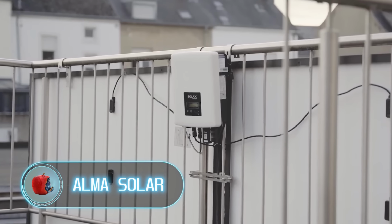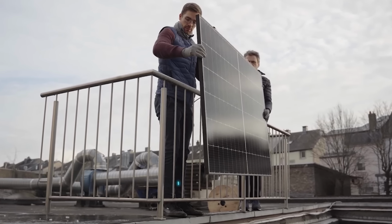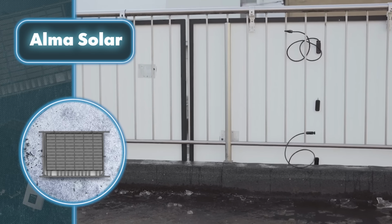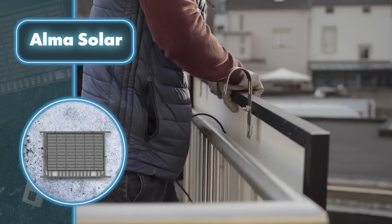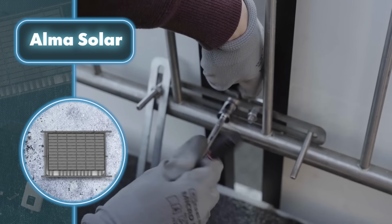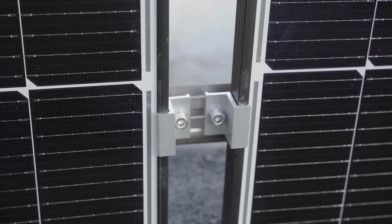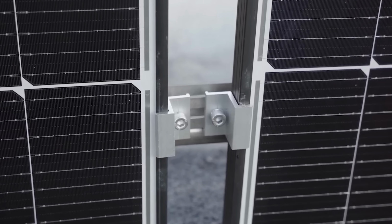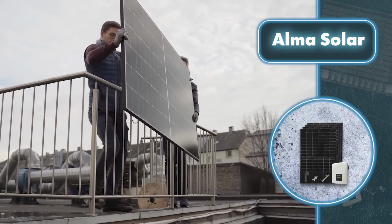Alma Solar. If you've ever considered what to put on your balcony for energy generation, here's a neat idea. Alma Solar's kits won't get in the way of anything on your balcony since they're set up behind the railing. Installation doesn't take too long. First, elements are placed on the panels that allow them to be mounted on the fence. Then there's additional fastening with bolts as well as connecting the panels to each other. Done. You now have free energy that doesn't take up useful space.